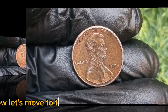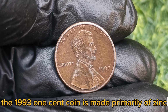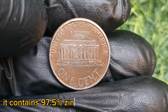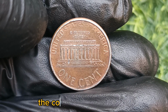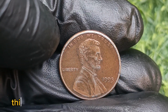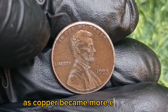Now let's move to the composition and specifications. The 1993 1-cent coin is made primarily of zinc, with a thin outer layer of copper. Specifically, it contains 97.5% zinc and 2.5% copper plating. The coin weighs 2.5 grams and has a diameter of 19.05 millimeters. This change in composition began in 1982 to reduce production costs, as copper became more expensive.